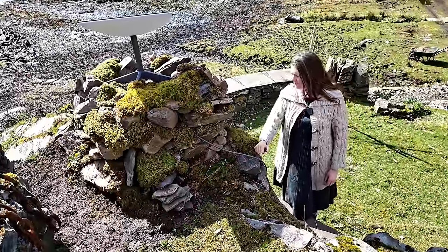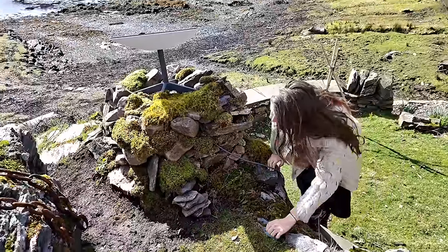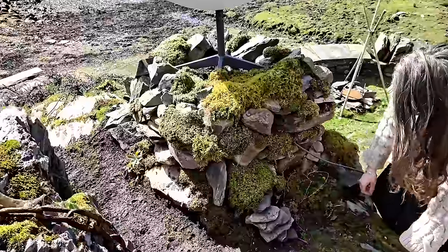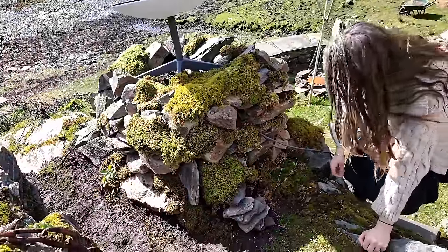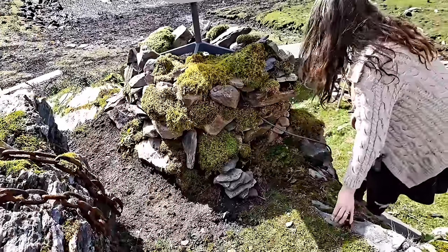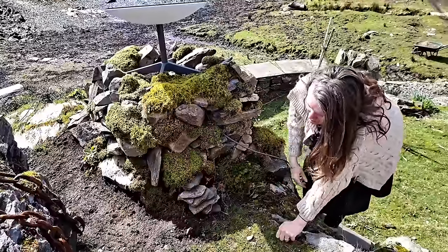And it's finished? Yes. A few days ago, I finished this side of it. So I painted it all with yoghurt this time. Is any of that working? Because I haven't seen any change on it. I haven't seen any change yet. So this will all be sown with grass seed.